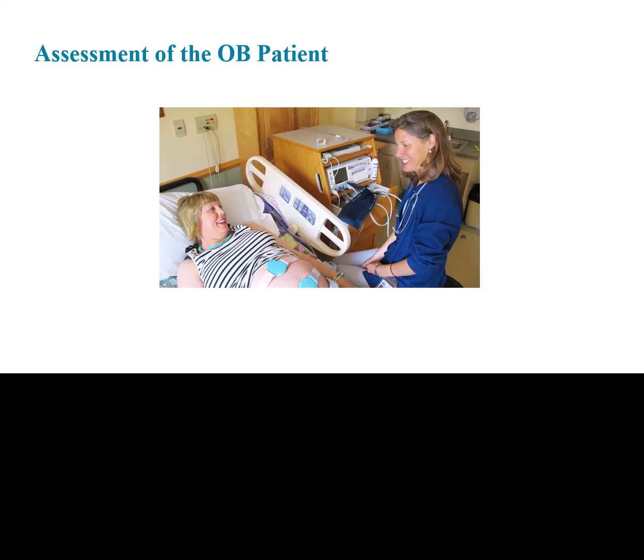The other thing to keep in mind is to ask, have you had a cesarean? Have you had a C-section in the past? Not all women who have had C-sections in the past have to have C-sections for subsequent deliveries, but most of them do. Why do you think this would be? First of all, let's make sure everybody understands what a C-section is. What is a C-section?